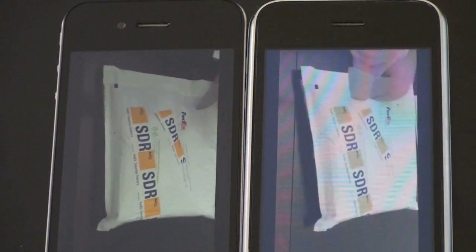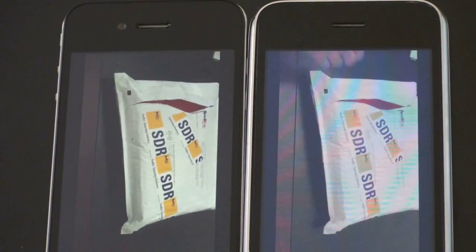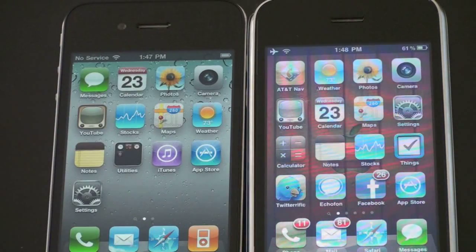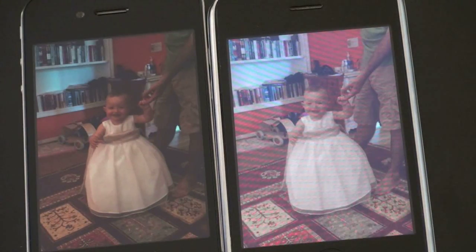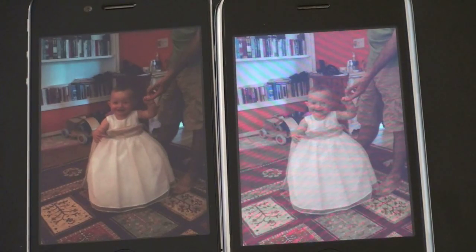Speaking of pictures and images, let's check that out. I'm going to close out of this, and we'll close out of here as well. Let's jump into Photos and see if there is anything we can notice. Here we've got a picture of my baby niece, and this is really the first time I can notice a very big difference between the two when looking at photos.